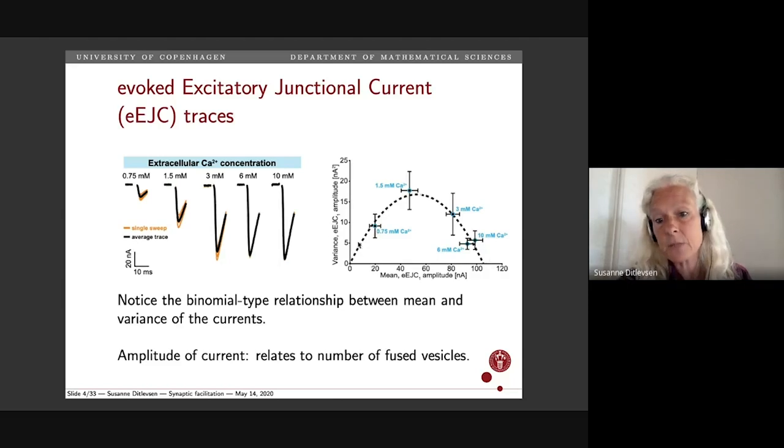When we plot that, we can fit a second order polynomial curve to it, so it has a kind of binomial type response. For high enough calcium, it will have a variance of zero. So what does that mean? Of course, the variance is not zero here; this is what we measure. But in the model, we are saying that the variance will be zero. It means at some point the response will always be the same, with no variation.